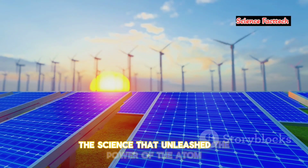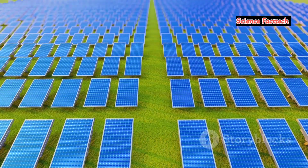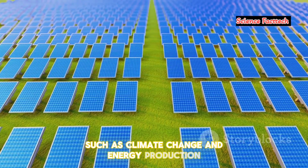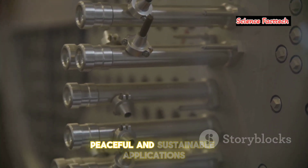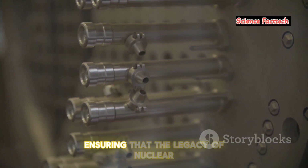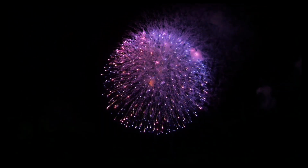The science that unleashed the power of the atom also holds the key to addressing global challenges such as climate change and energy production. It is our responsibility to steer this knowledge towards peaceful and sustainable applications, ensuring that the legacy of nuclear science is one of hope, not destruction.